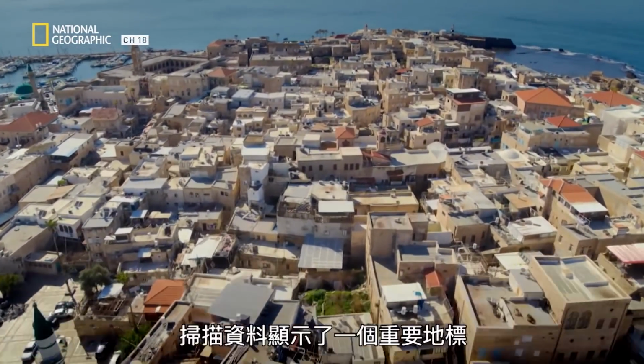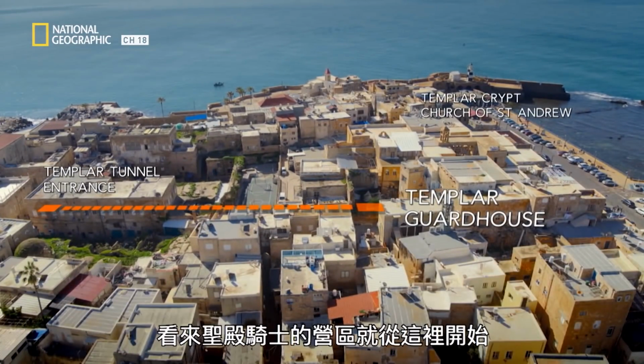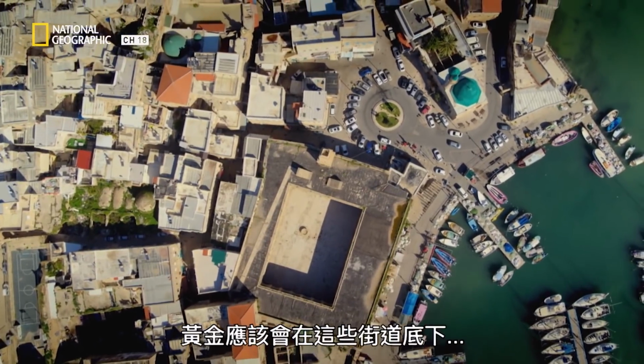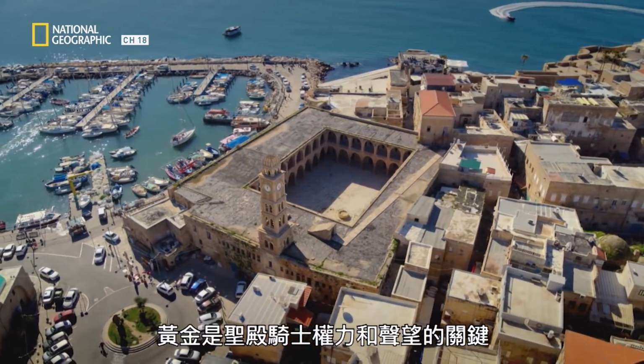Following the tunnel scan has given me a key landmark. The guardhouse. It looks like the Templar zone begins here and then runs west. Gold would have passed through the guardhouse under these streets, and gold is the key to the Templars' power and prestige.